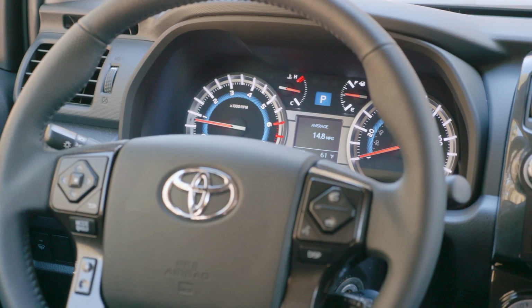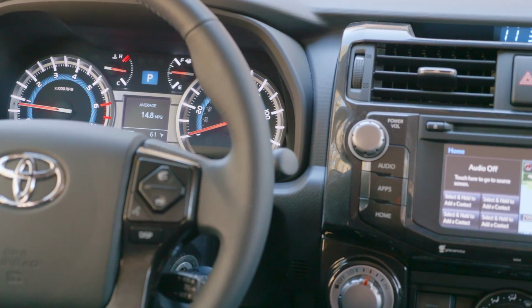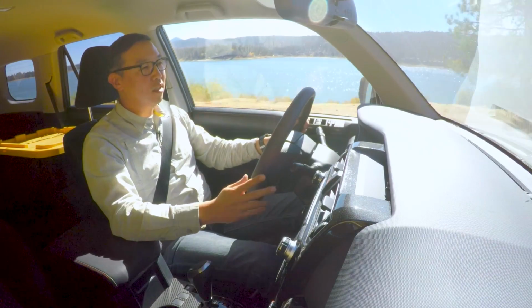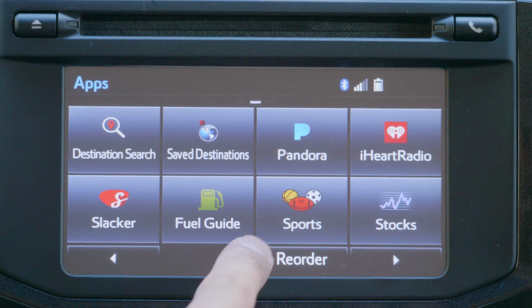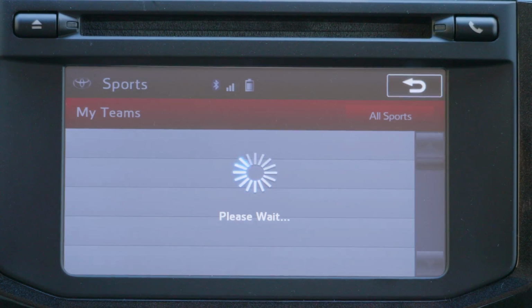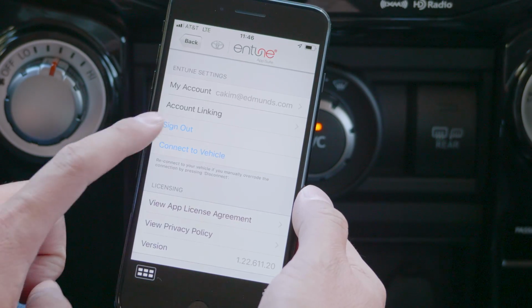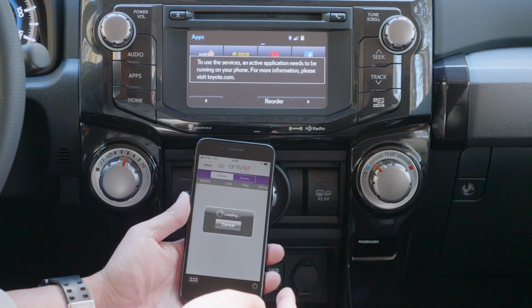Toyota didn't prioritize technology inside the 4Runner. For one thing, there are no driver's aids, no blind spot detection, no adaptive cruise control. You only get a rear view camera. And then there's infotainment. Toyota's Entune system can be found throughout their lineup, and to use some of their higher end functions, you gotta download an app onto your smartphone, pair it up, sign into an account, sign into more accounts. It's frustrating, and frankly, we're not fans.